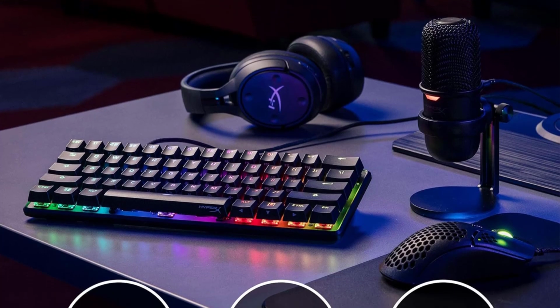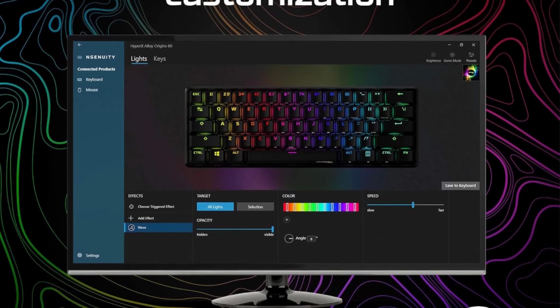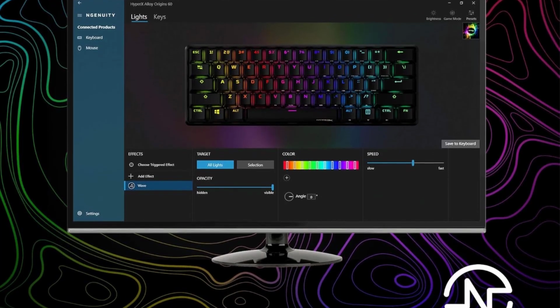Additionally, the keyboard includes Razer Snap Tap functionality via Razer Synapse 4, which enhances in-game movement with customizable key prioritization.